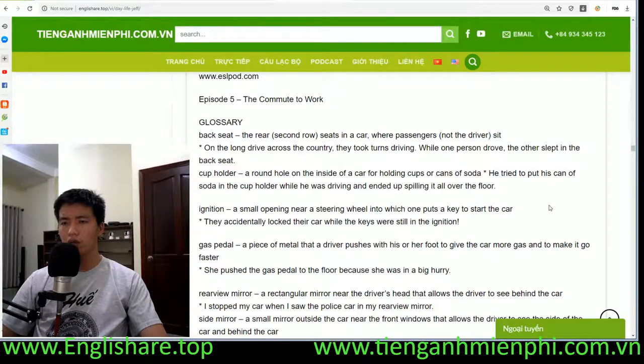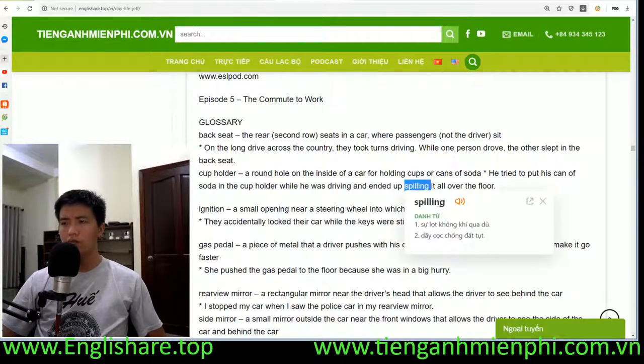Cup holder, a hole on the inside of the car for holding cups or cans of soda. He tried to put his can of soda in the cup holder while he was driving and ended up spilling it all over the floor.